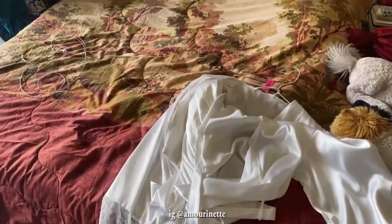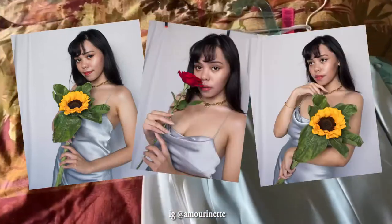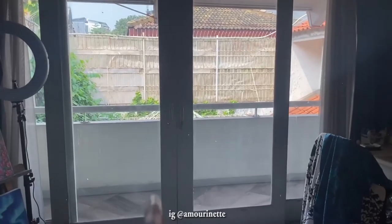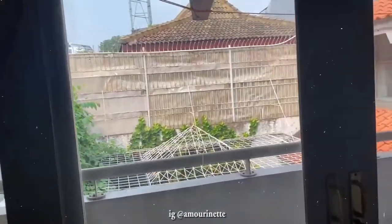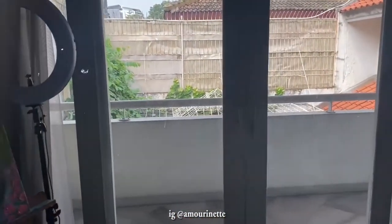All right, so for today, I will be doing a photo shoot. I might be wearing this white kimono and then this silk slip-in dress. And I'm setting up my backdrop. Luckily, I have a really big window, so this is going to help with the lighting. Not lighting, lightning. No, it's lighting, whatever. But anyway, I will be using this ring light as well to help me. And yeah, we'll see how it goes.